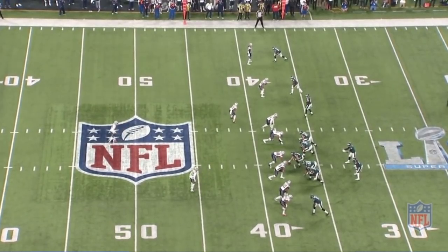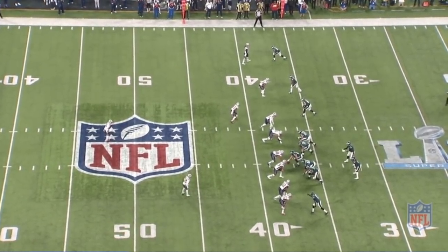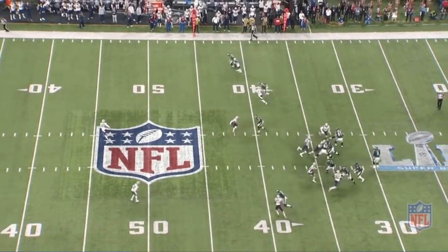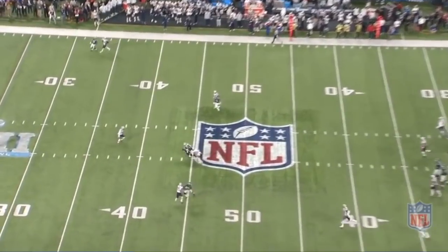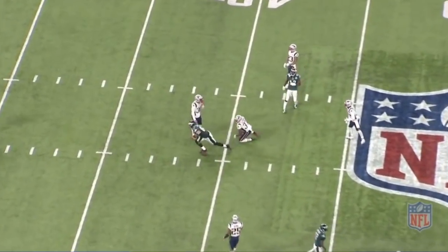A couple of drives later, we move on to drive number 4 of the game. Momentum slowing after drive number 3. It was a little bit of a stop and start go, but after 2 short yardage runs, we see an explosive play from Zach Ertz here, and it's easy to see why. Ertz makes a stunning catch over the middle.